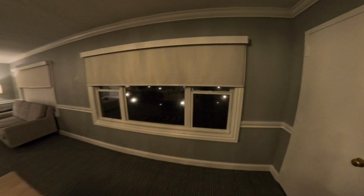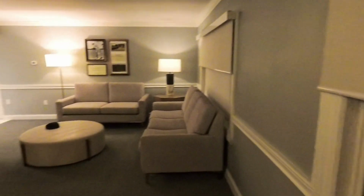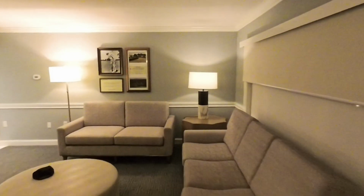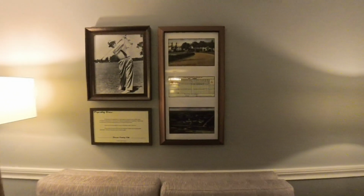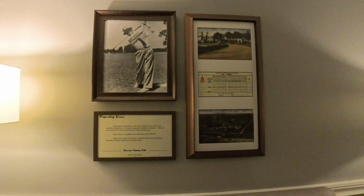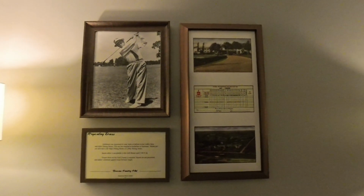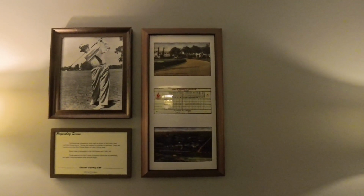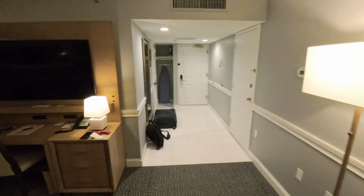I'm arriving here in the evening, so can't see much of a view outside, but there is a pool out here. You can see various lounging chairs, and there are not 1, but 2 golf courses at this hotel. You can see some golf art on the wall. You can see Seaview Country Club, 1924, Absecon, New Jersey. And then pictures of the 2 golf courses, a scorecard.